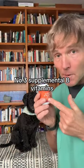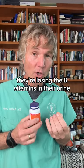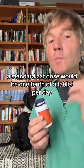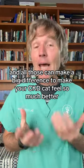Number three, supplemental B vitamins. In kidney failure, many of our cats are losing the B vitamins in their urine. They lose the ability to make things important, such as red blood cells. A standard cat dose would be 1/10 of a tablet per day. And all those can make a big difference to make your CKD cat feel so much better.